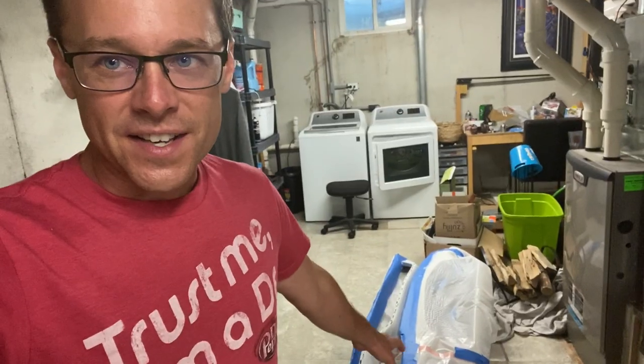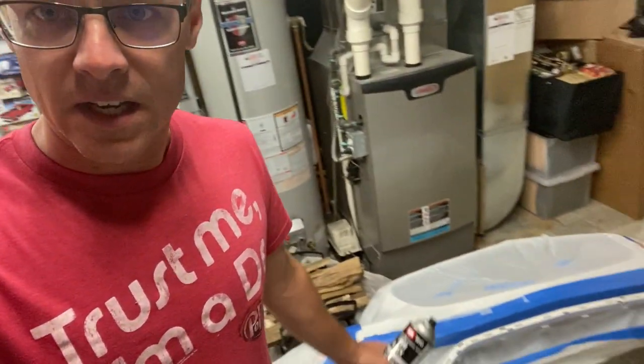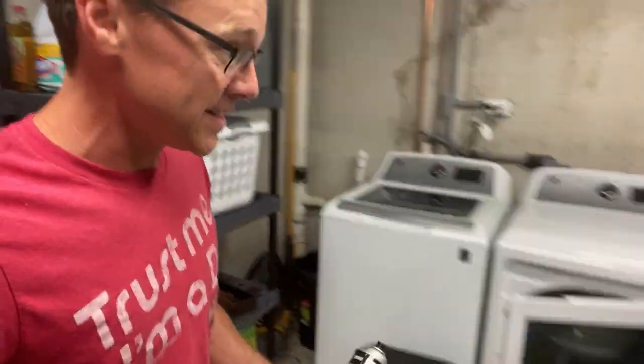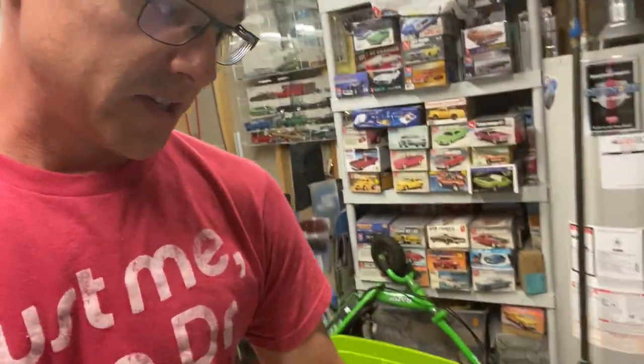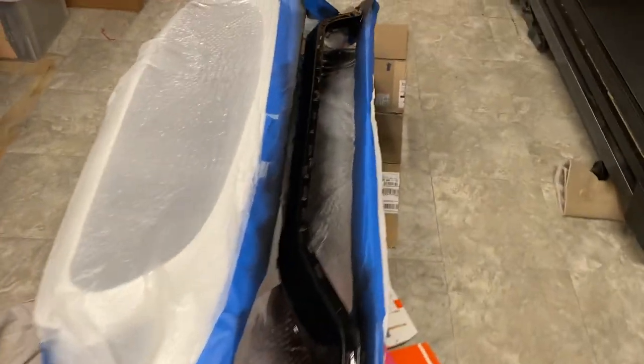So yes, I am painting the front bumper with a can of spray paint in my basement. And yes, I masked it with garbage bags. But I think it's gonna look good. So I'm gonna do like matte black for this part. And then I have some carbon fiber vinyl, so I might carbon fiber wrap the trim pieces or do gloss black. I haven't decided yet.